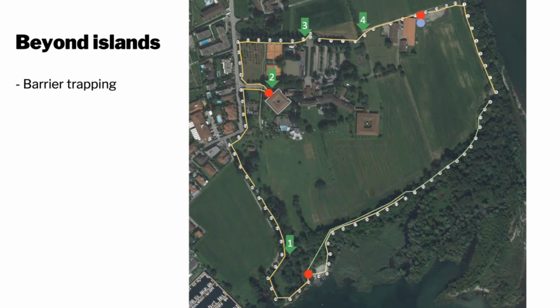So this was the first indication that if we use a high density of traps as a barrier, you can protect property. And the example that I'm showing you here is an example from the south of Switzerland, where in March this year, we deployed 100 traps around a 5-star hotel. And we basically have traps here every 10 to 15 meters.